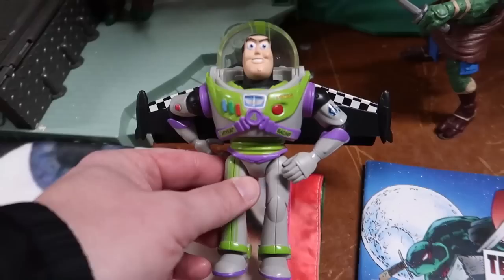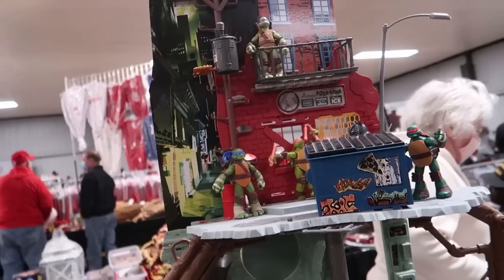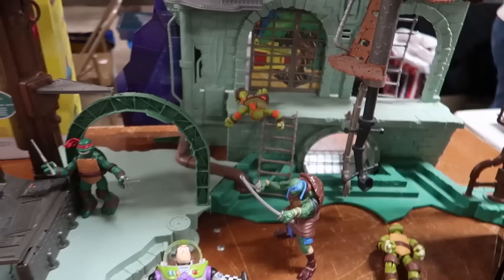Got an older Buzz Lightyear figure here. Interesting checkered racing design. But hey, look what's behind him. The amazing TMNT Sewer Home playset from the 2012 series. I can't believe this playset is 10 years old now. It is still so cool.